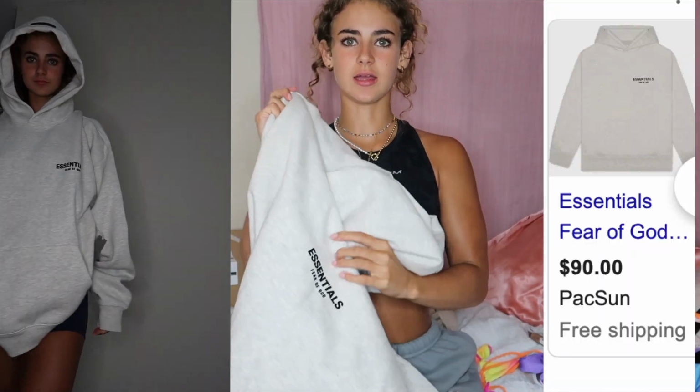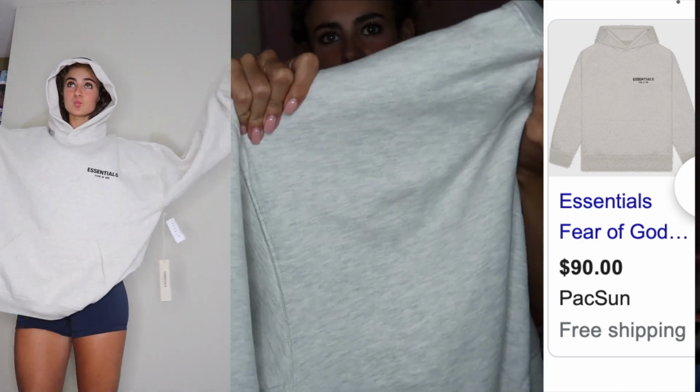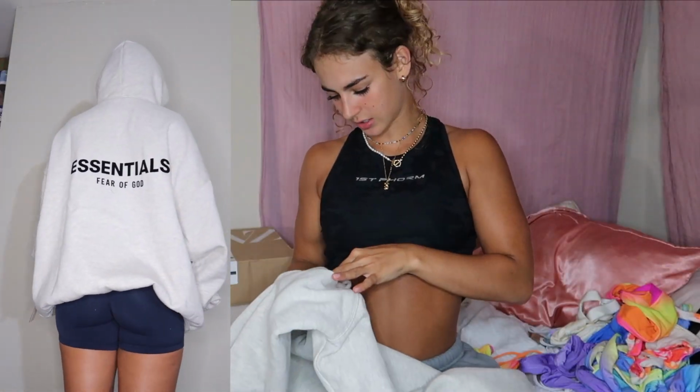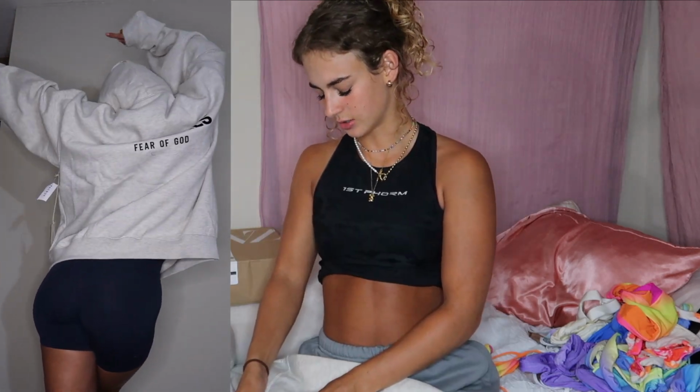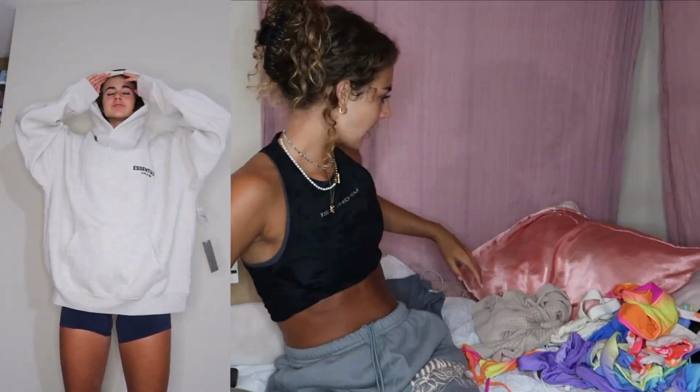And then I also got the same exact sweatshirt as the last one, but this one is in a heather white gray, and then it also says Essentials on the back, so that's the difference between both of those. This one I got in extra large, $90, and then the color is light oatmeal. So yeah, super cute. I love that the sweatshirts don't cinch too much at the bottom. I have a couple more sweatshirts I bought that we will be unboxing together.